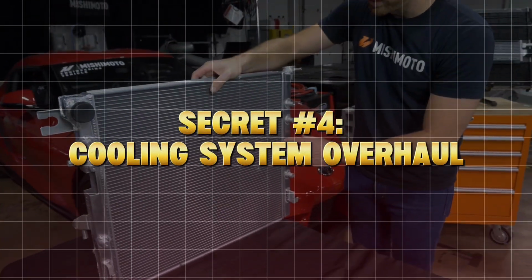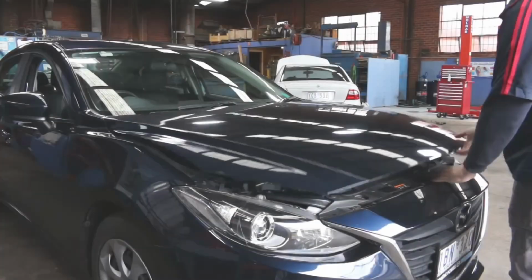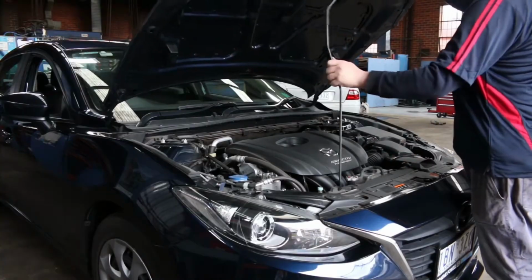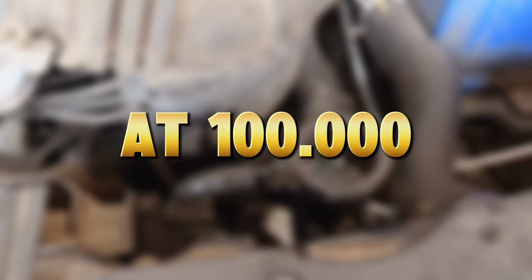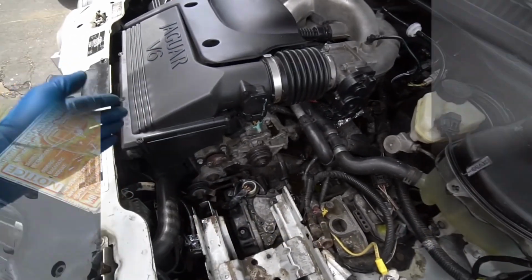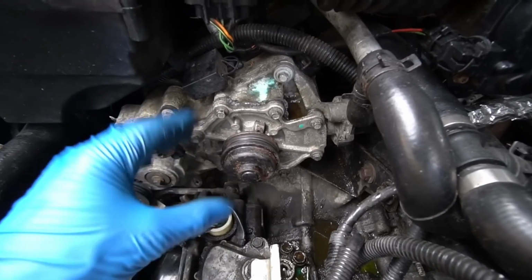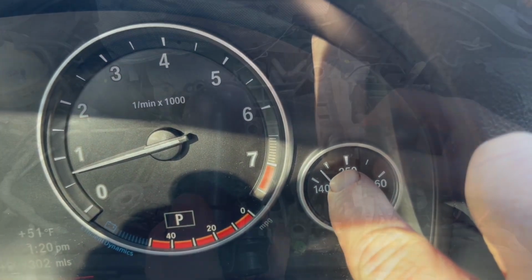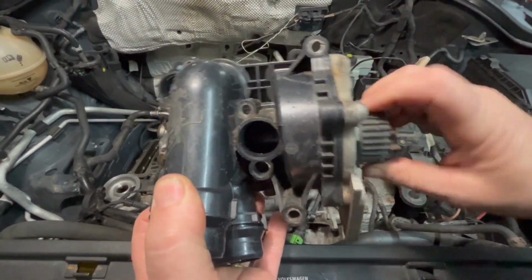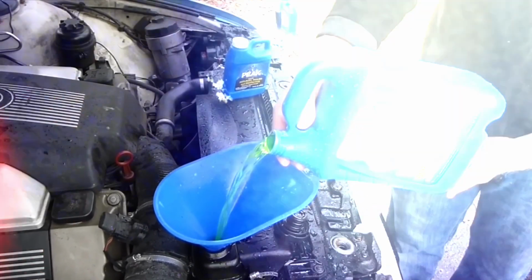Secret number 4. Cooling system overhaul. Engines don't die from mileage, they die from heat. That's why mechanics quietly give the cooling system extra attention at 100,000. They'll check the water pump, which often starts failing around this mileage. They'll inspect radiator hoses for softness or cracks. And they'll flush the coolant to restore anti-corrosion protection. A water pump failure can leave you stranded and cook your engine in minutes. That's a $700 to $1,500 repair versus a $200 preventive fix.